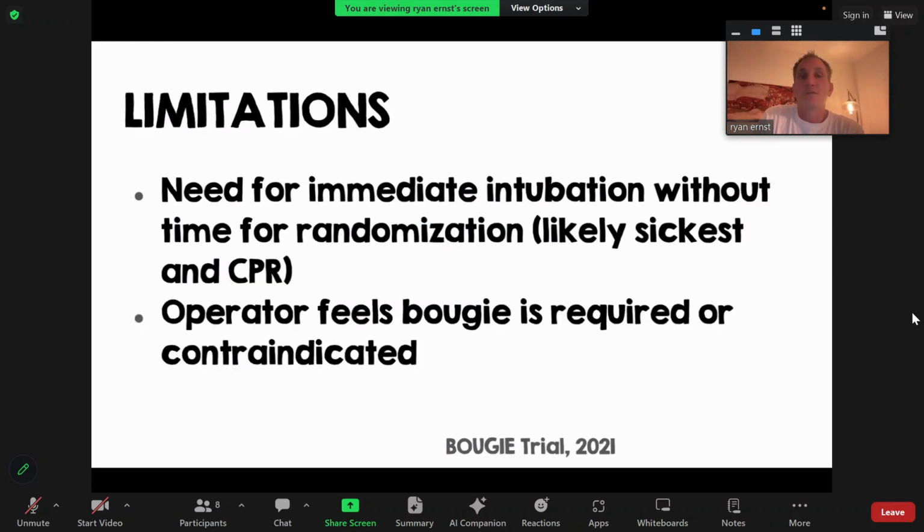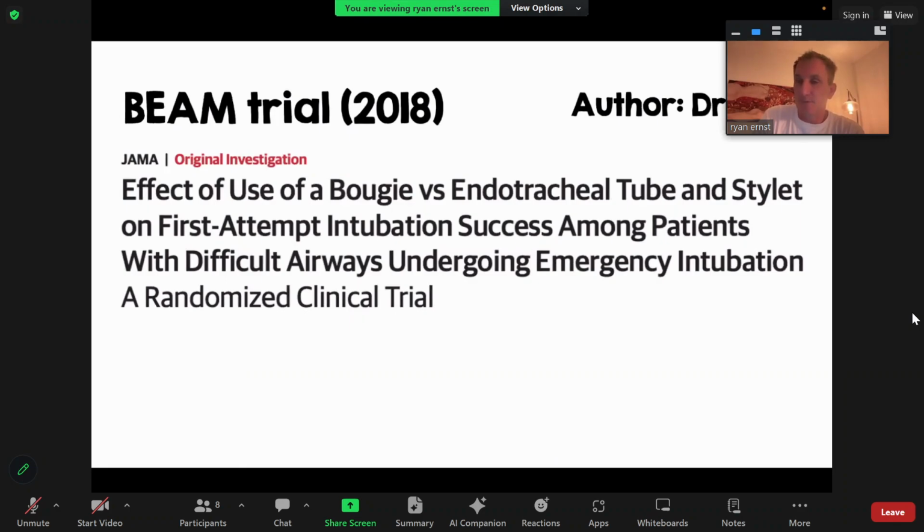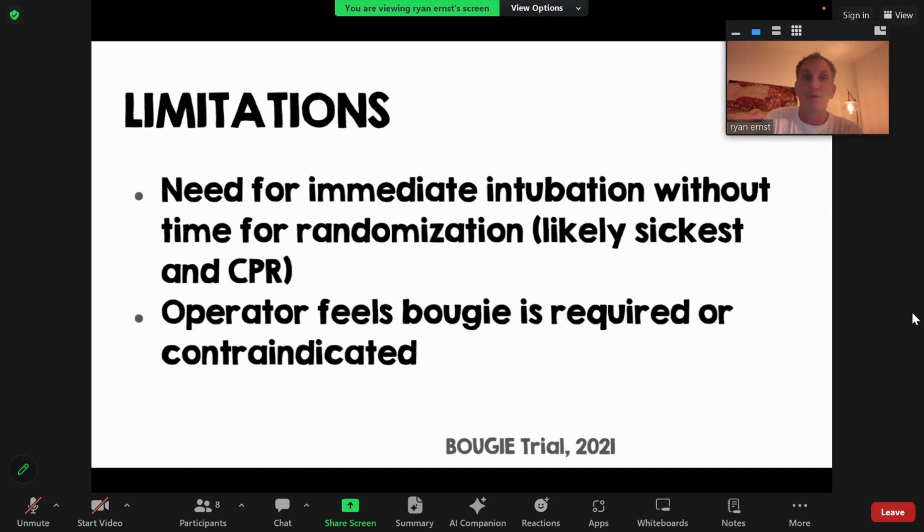But this trial was designed similarly. It was a pragmatic trial. And they also compared bougie to stylet and had similar outcomes that they were measuring.